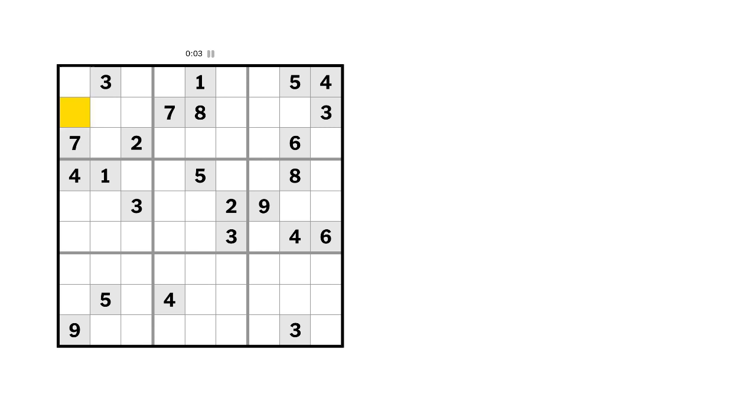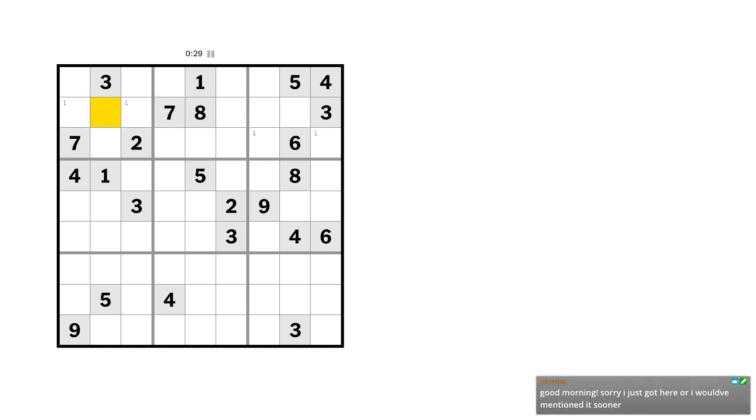Okay, so as I said, there's a pair of ones here because of these two ones stacked against this cage, and that leaves me two candidates, and I will pencil mark those in, and they form a pointer pair. Therefore, there can't be any ones in these two cells, or there'll be nowhere for the one to go in this cage. So an easy way to think about pointer pairs is if they're lined up, they're basically pointed in that direction.